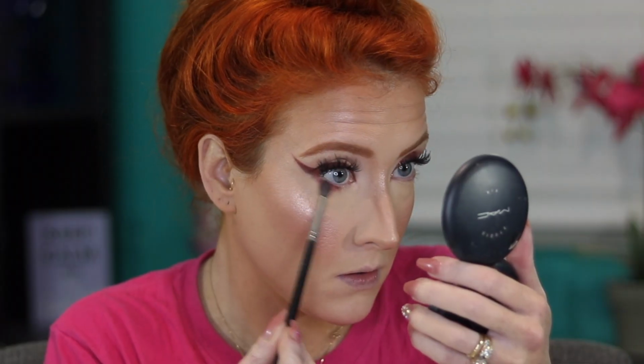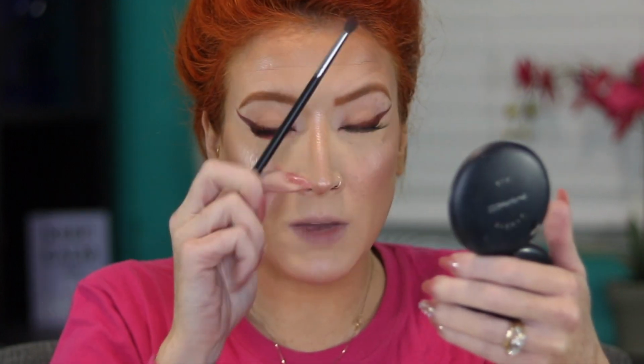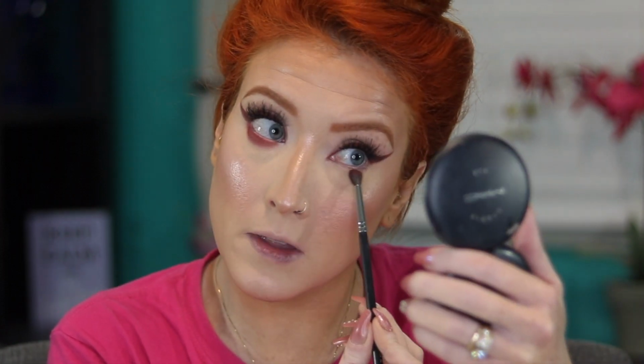So for my lower lash line, I think I'm just going to go back in with the same palette, take that same shade, and just start to smoke out my lower lash line. Actually, I'm going to go in with these two shades. This one's a little more sparkly-esque. I'm not going all the way in. I'm kind of going boom, like that, in that kind of a shape. Because I'm going to take some of that Ofra highlighter and put that on that inner part of my eye.